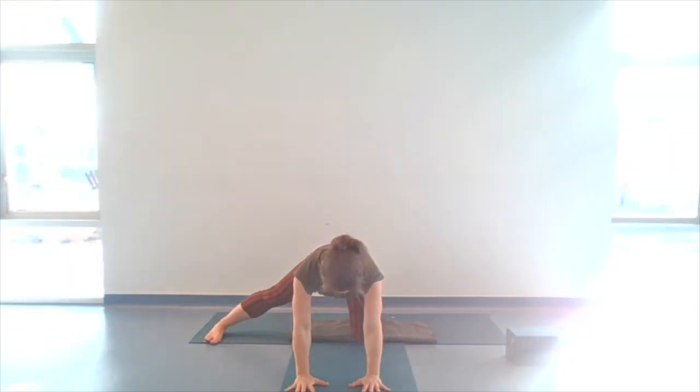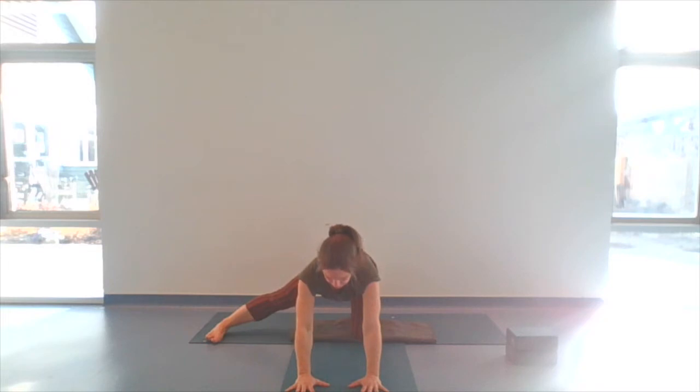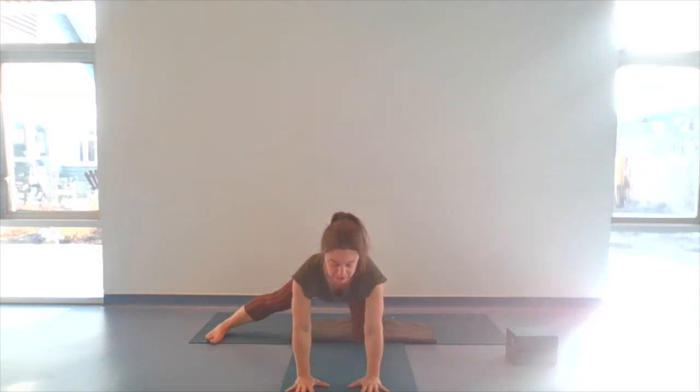I'm going to invite the back of my neck nice and long. I'm gazing down at my hand. From here, I'm shifting forward and back a little bit, and imagining that my sitting bones are tail lights, and as I shift back, I'm reaching them to the back of the room.